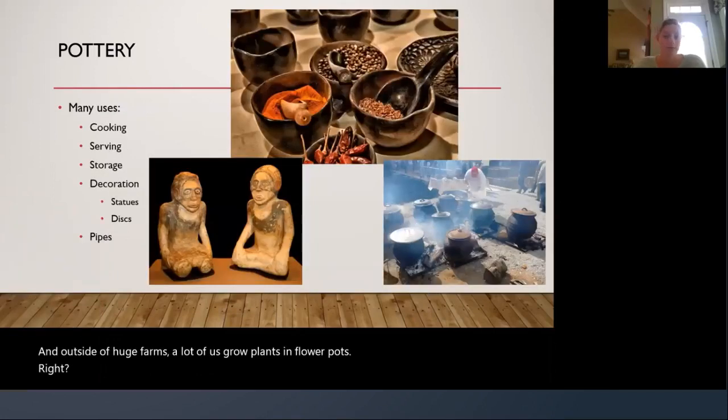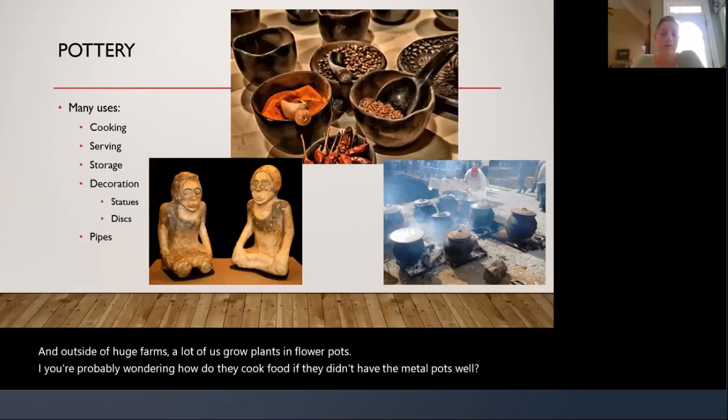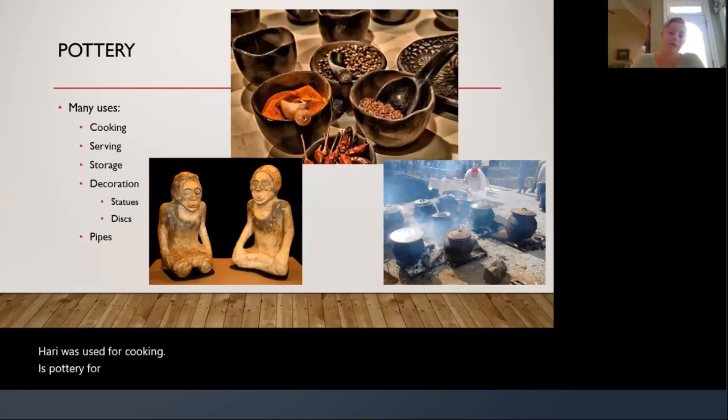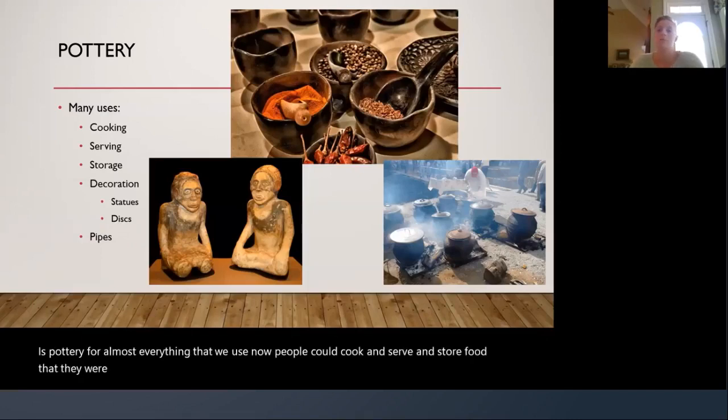So I know you're probably wondering, how did they cook food if they didn't have the metal pots? Well, pottery was used for cooking. They used pottery for almost everything that we use now. People could cook and serve and store food that they were making, but pottery was used for more than just food. They created decorations too.